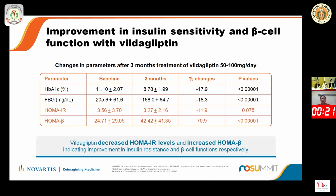So if you look at the other indices, there's definitely an improvement in hemoglobin A1C, which was statistically significant, with p-values of less than 0.00001. Fasting sugars, again, when you use vildagliptin, are strongly positive. The HOMA IR is in the right direction. So yeah, it is in the right direction, but again, it's still favorable. And HOMA beta is then very strong, in terms of insulin sensitivity and insulin secretion per se.